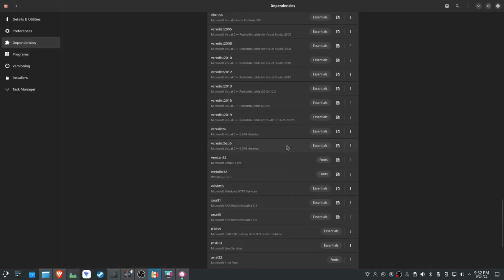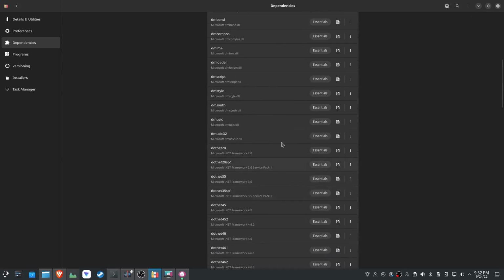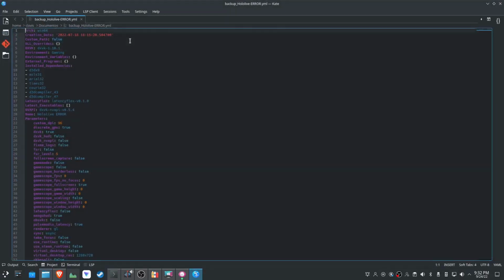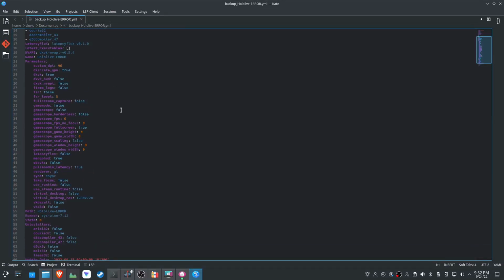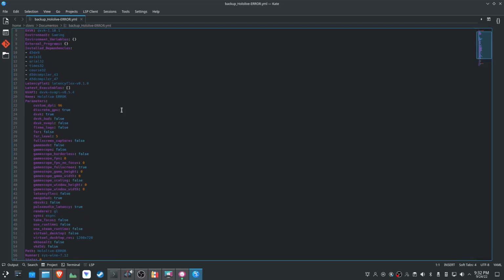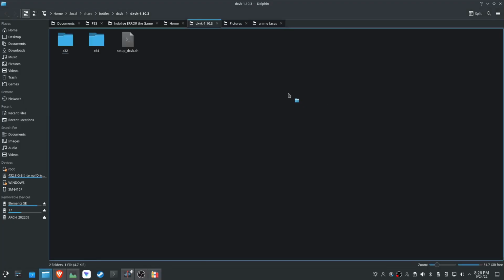I tried installing additional dependencies on Bottles such as .NET, WineMono, WineGecko, none of which work. I then decided to pick up a backed up configuration document listing all of the settings that I had customized for the previous games, or rather Bottle, and there were only two changes I was able to spot. The first one was that DXVK version on the newer build was lower than the one I was using for some reason. Tried updating to the latest one, didn't work.